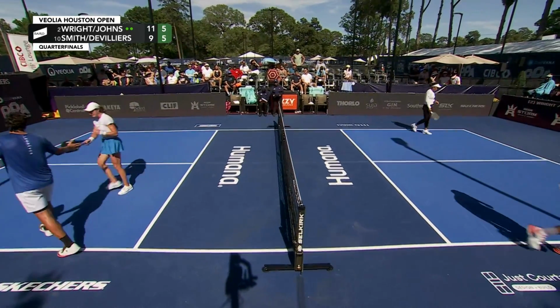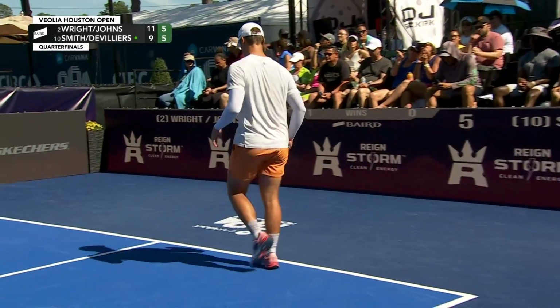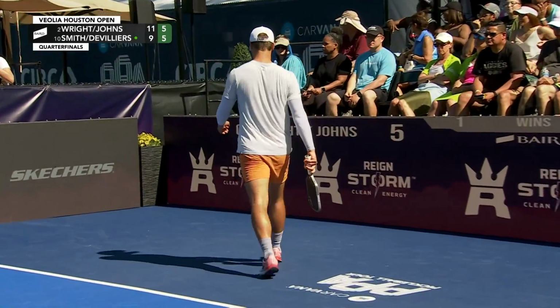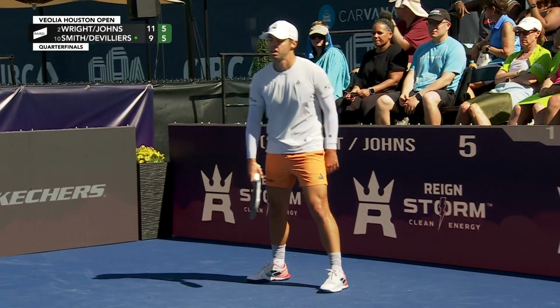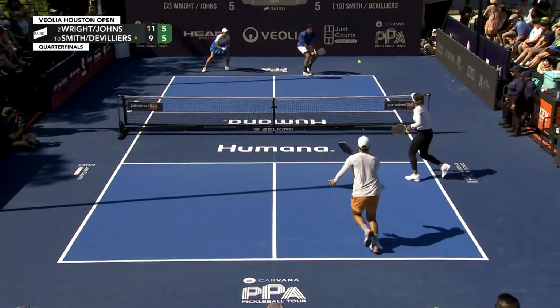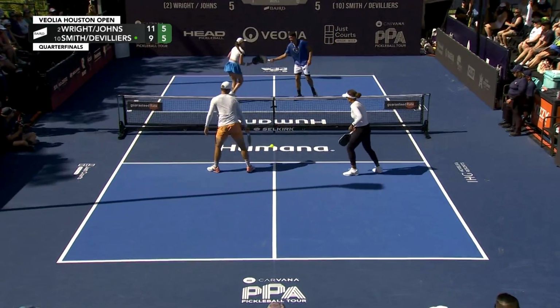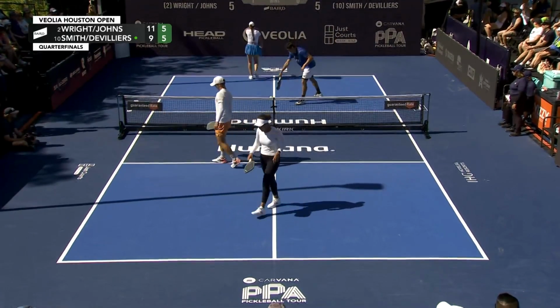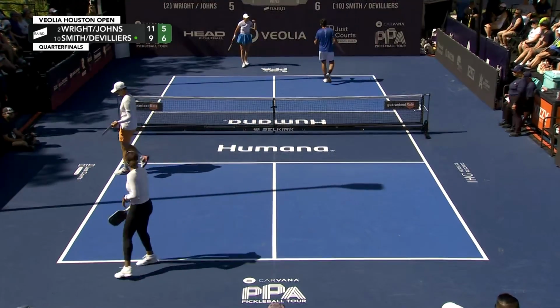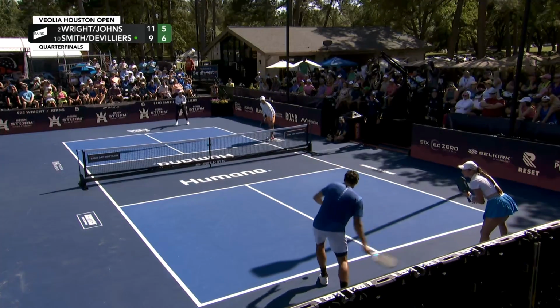Gets pushed well off the line again from the very knifey cross-court dink, and they get the ball back tied. Yeah, that's twice now that the slice and backspin on the forehand dink of Jay has given her trouble. Just a rope from Callie. A great play from her on the two-handed backhand. Power to spare.